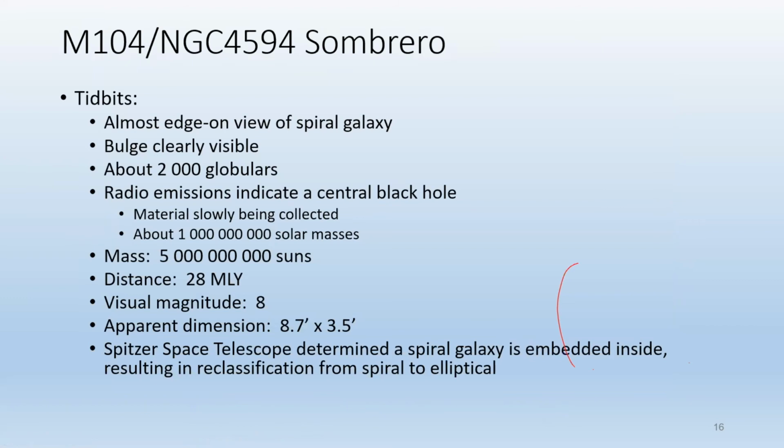So a little bit about the Sombrero Galaxy. It's a spiral galaxy, somewhat like the Milky Way, but we're looking at it edge on, so we can't see the arms. We can very readily see that bulge in the center. It has about 2,000 globular clusters within the region of the galaxy, which is a good number, but it's also a long distance away. The radio emissions indicate that it does indeed have a very large central black hole. The material is still being collected within that region, but right now it's already up to about a billion solar masses. The total mass of the system is about 5 billion times that of our sun. It's about 28 million light years away.